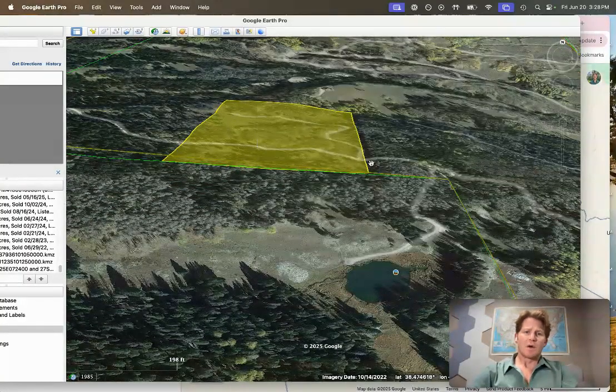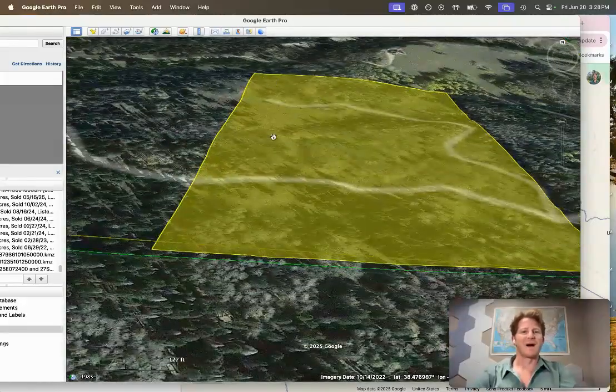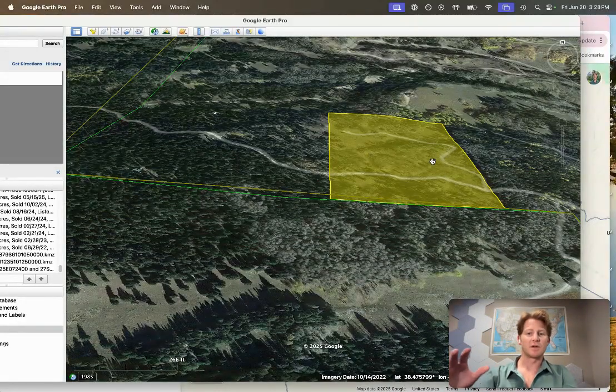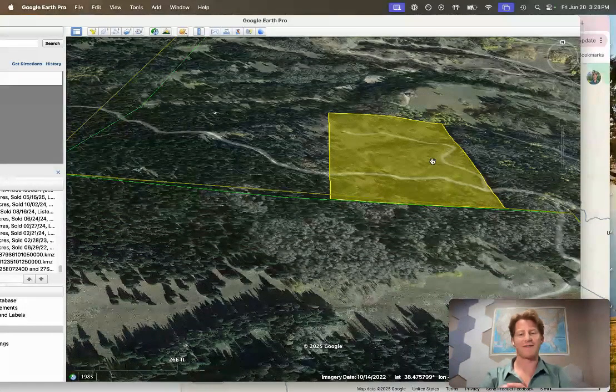So, relatively flat topography too. Look at that, very good topography on this property. So that's something that really jumped out to me. You'll get really steep properties in the mountain. This is going to have a nice gentle slope.